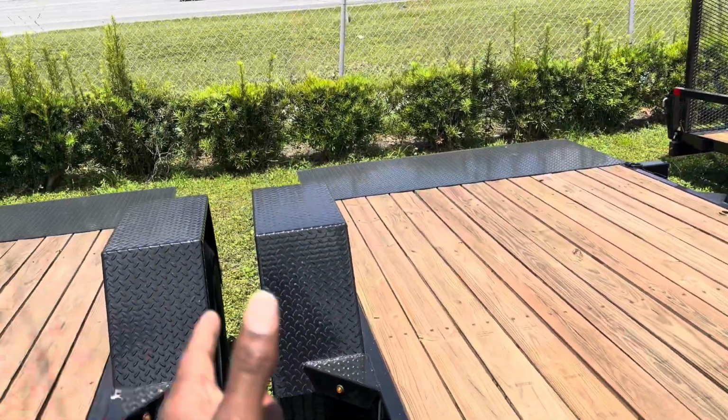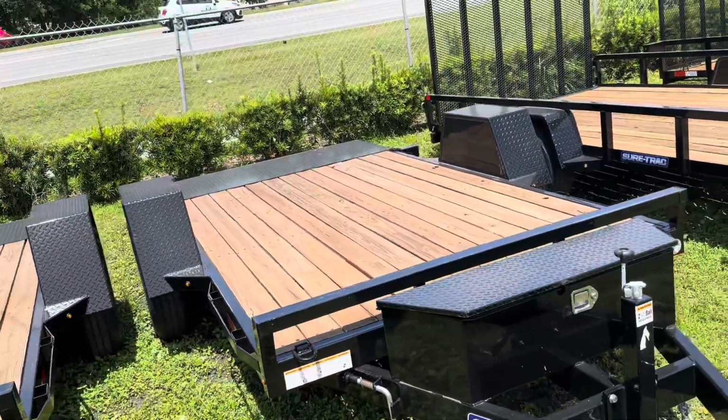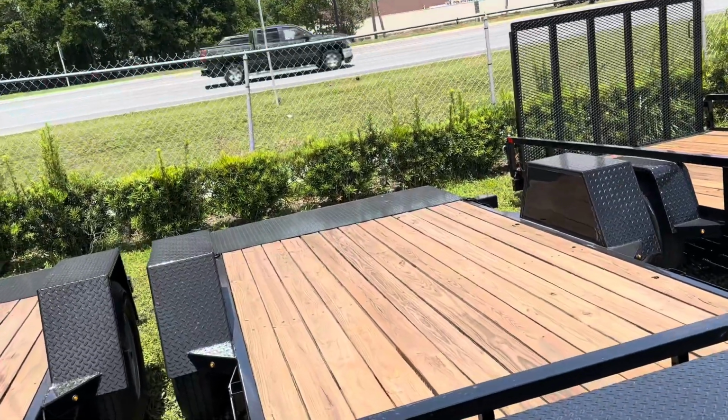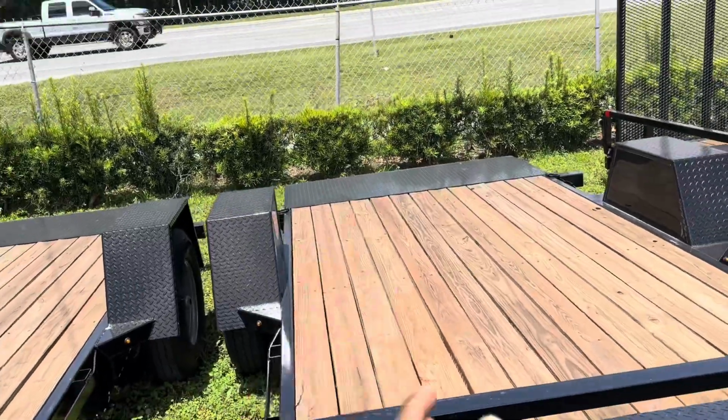So this has a 7K pound axle, and this is for more if you want to start towing some more heavy duty equipment, like a mini skid, like I just said, or maybe a compactor, a couple of compactors, or things of that nature. You will get something like this.